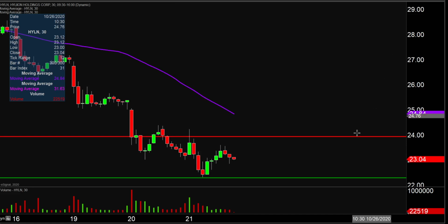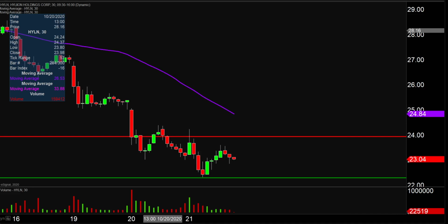So downtrend continues. Near-term bounce, if there is any sort of a bounce back to the upside, is going to be that $24 mark. If the price can push up through 24, next key level of resistance after that would be that purple line there, the 50-period moving average. That's currently valued just right around, just slightly below that $25 mark. But one hurdle at a time, and again, that first key hurdle is going to be right there at the $24 mark. And then again, as far as supports are concerned, have that level down there at 22.30.